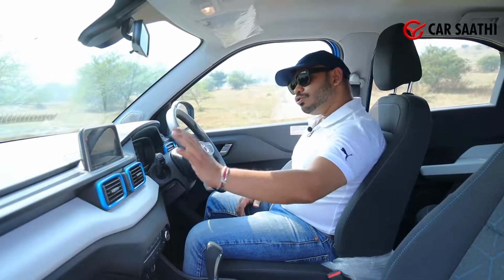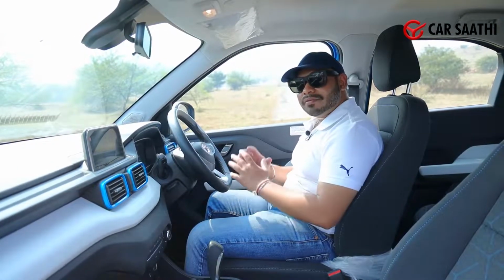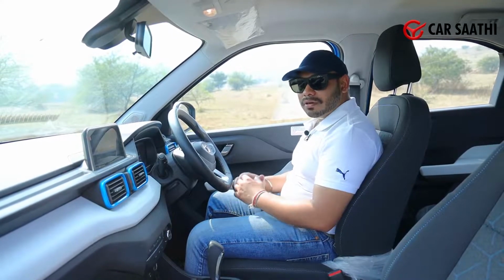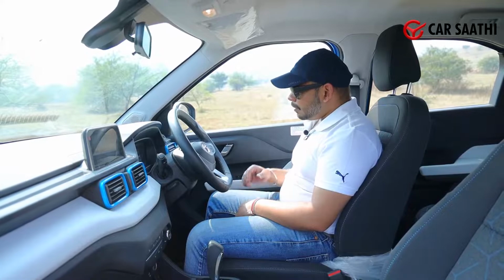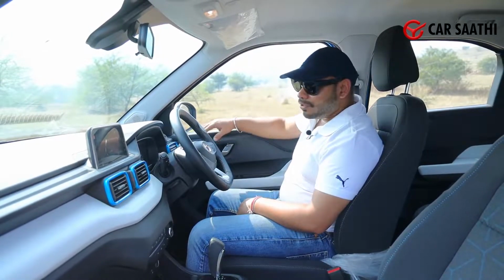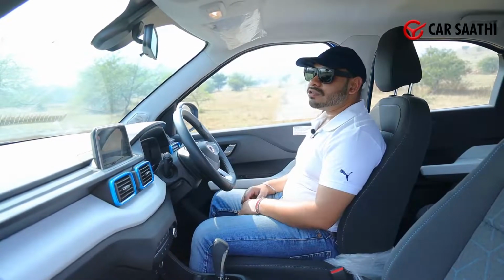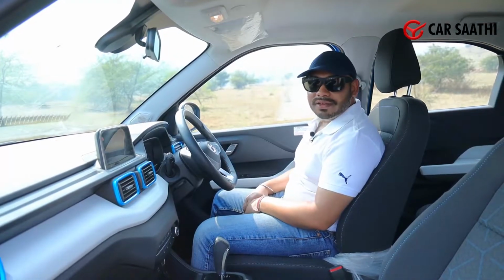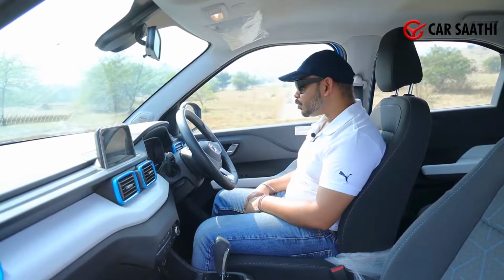The reach to all sorts of equipment that's available on the car is within reach, and that makes it for a comfortable drive. The door sill is not very high. You can see around. The visibility is good except for the C-pillar back there, but you have a reversing camera, at least in the top spec version.